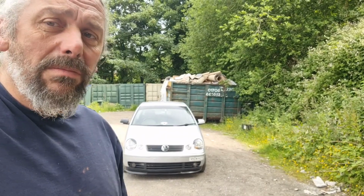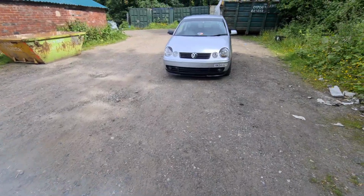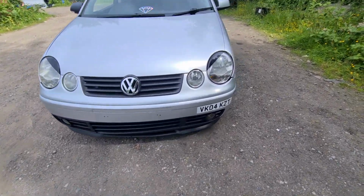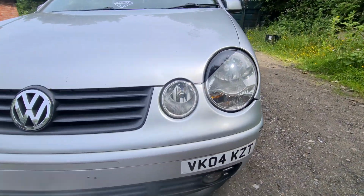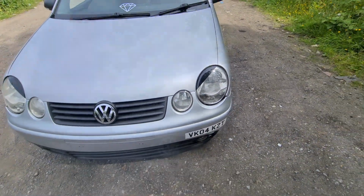You can have a lot of small modifications that don't make it stupid. First of all, right from the front, we can see that the proper number plate has been replaced for a small one, the kind you find on a motorbike. It's got some eyelashes on, like painted on eyelashes. It's got something on, so it doesn't even look real.